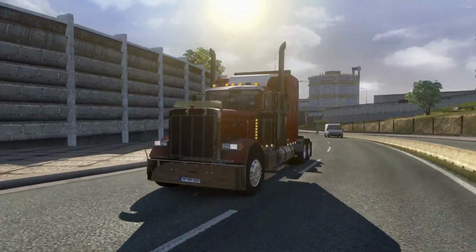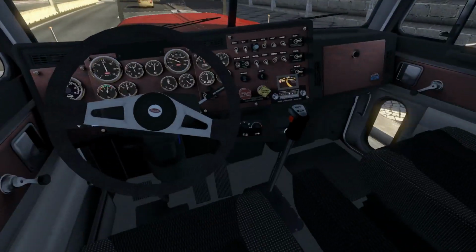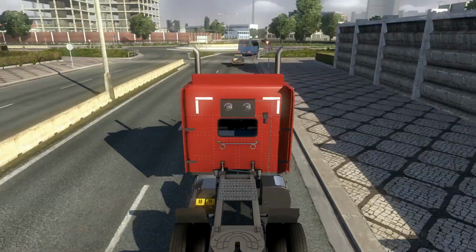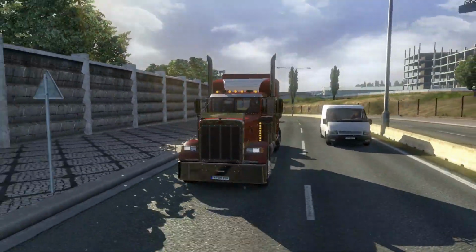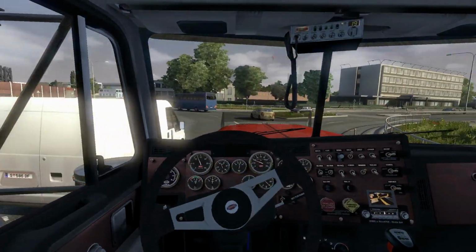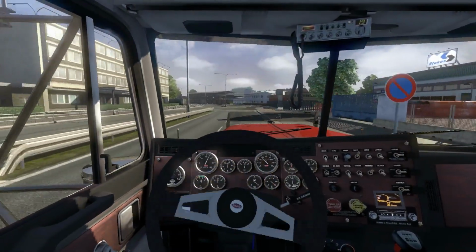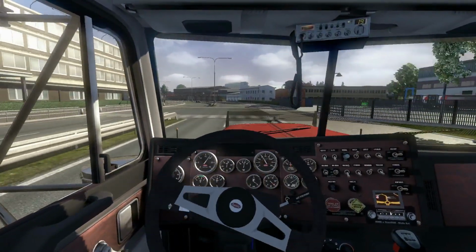So thank you very much for watching. I hope you enjoyed this video, and that if you do download this truck, you appreciate how lovely it is like I do. It's an absolutely beautiful truck, and even though it doesn't have much customization options, I'm sure that in future updates they will be added, as with the Peterbilt 351.